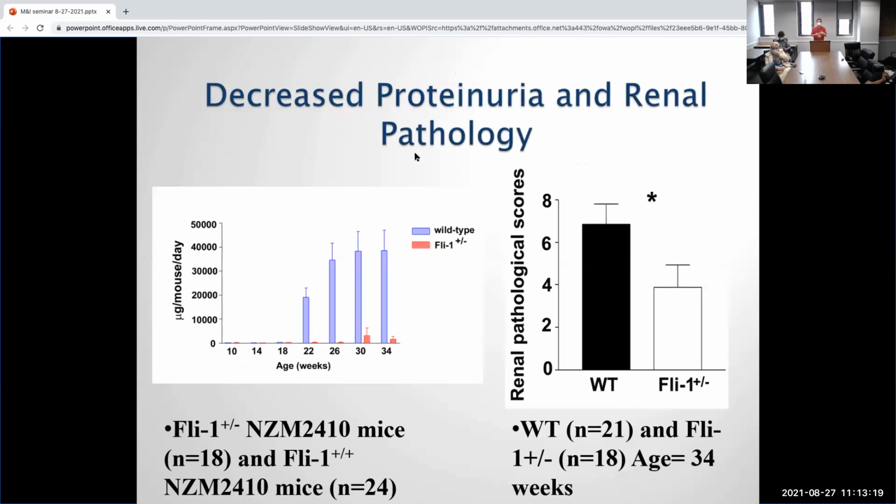Then, as lupus progresses, we look at the kidney disease, and you see the proteinuria in the wild type, that's the blue bar, and the heterozygote will be almost diminished. And then you check the pathology score, and you see a dramatic decrease in the pathology score.